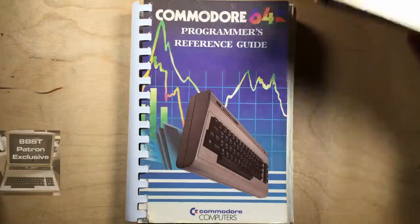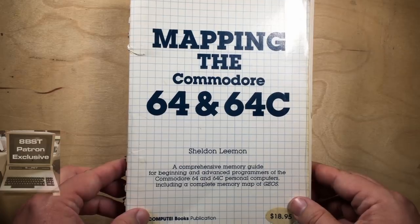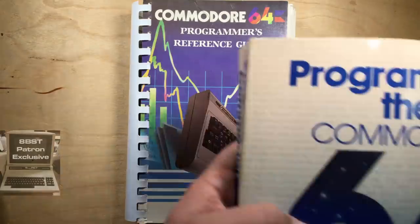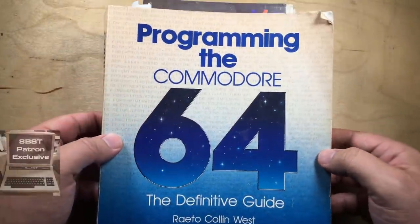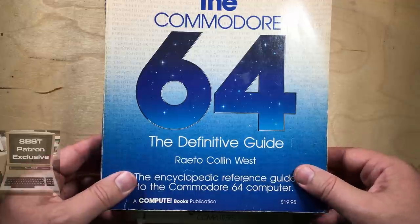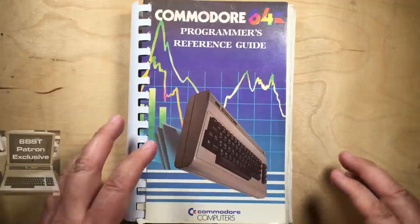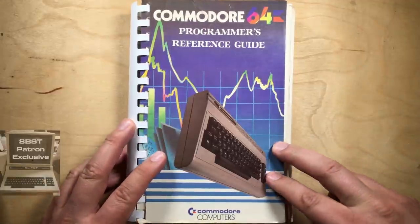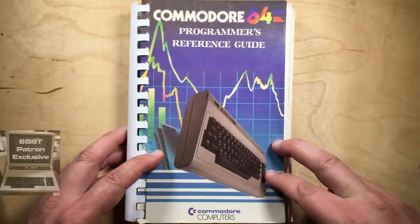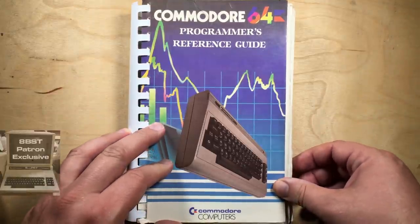But just in case you're curious, one is Mapping the Commodore 64, and the other is this Programming the Commodore 64, The Definitive Guide by Raeto Collin West. So these are also excellent books. But today we're going to be going with this absolute classic from 1982, I believe, the Programmer's Reference Guide.